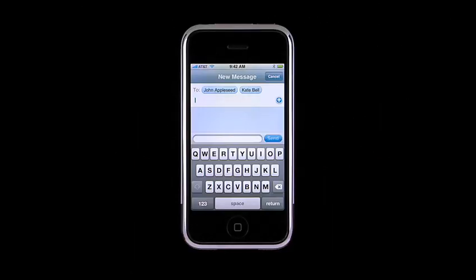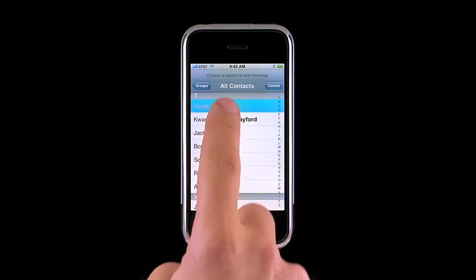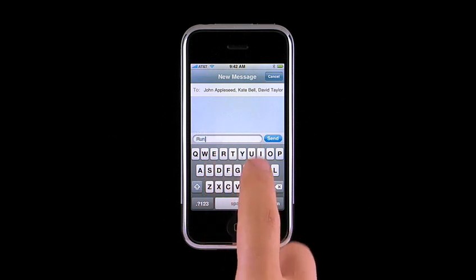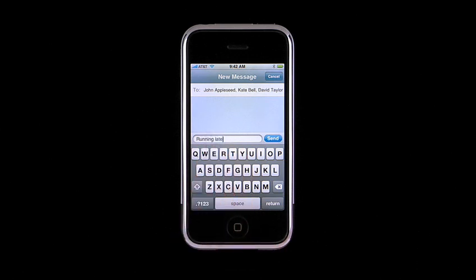Sometimes it's useful to send multiple people the same SMS text message. For example, you may need to send an update to a handful of your colleagues or a group of your friends. To send a text message to more than one person, tap the plus in the To field to add additional people from your address book. If you need to add a phone number, tap here to access the numeric keypad. Compose your message, then tap Send.